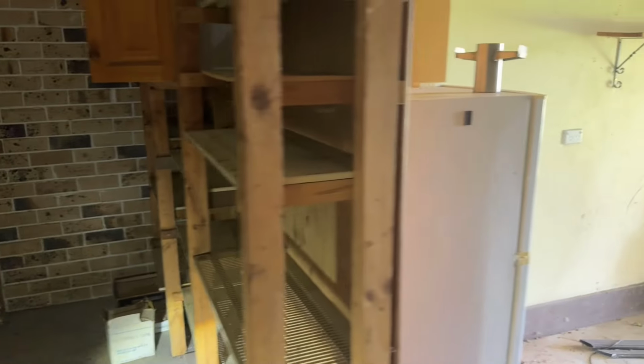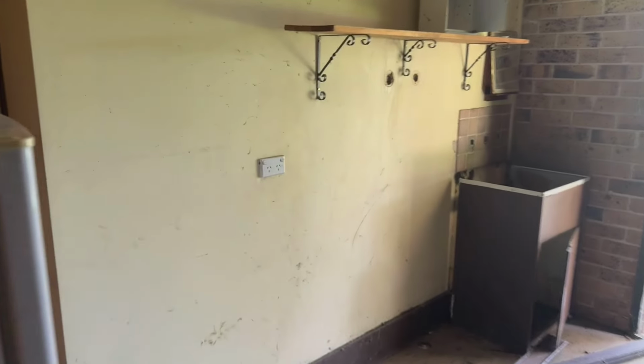Alright, so we're just in the garage, which is, yeah, she's pretty empty. So let's go into the home. Squeeze my way in. This looks like it would have been a small little dining room. Oh wow.